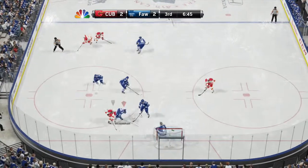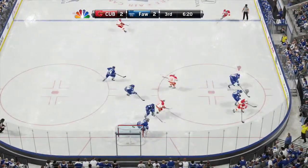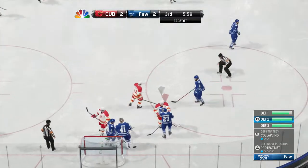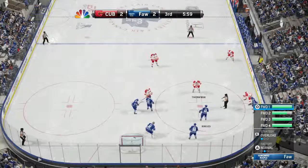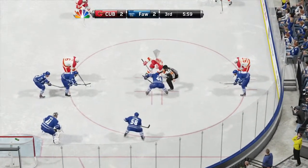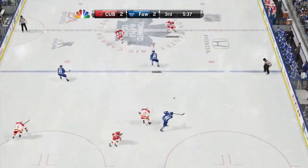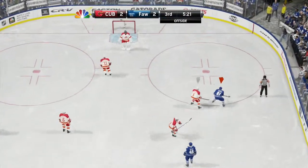Good position in the slot. Drives to the net. Shoots. He drives toward the slot. Got that in the trapper. He covers, and a faceoff will follow. Good job on the draw. Slid to Krejci. Passed up the middle for Kessel. And that's an offside.